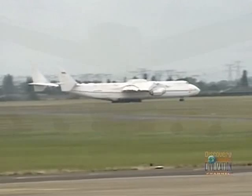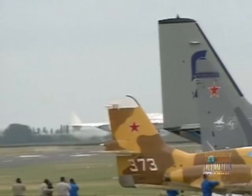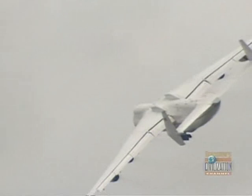And when the Antonov 225 eventually thunders down the runway and lifts its bulk into the skies, the people of the Paris Air Show aren't just seeing the rebirth of the biggest jet in the world. They're seeing a handful of workers from the former Soviet Union take flight into a new economic world.